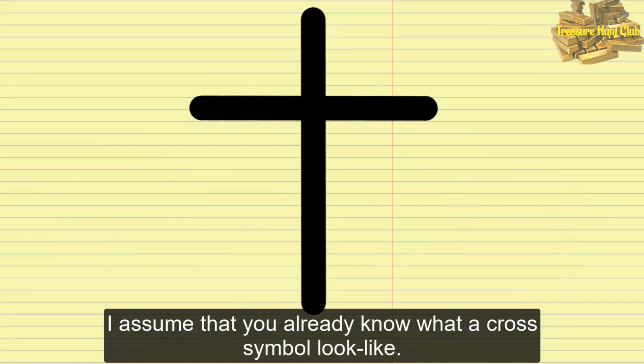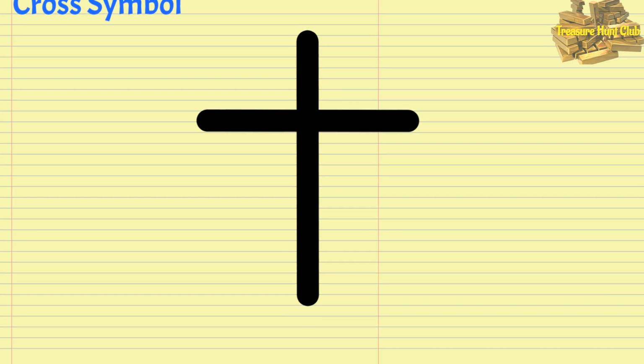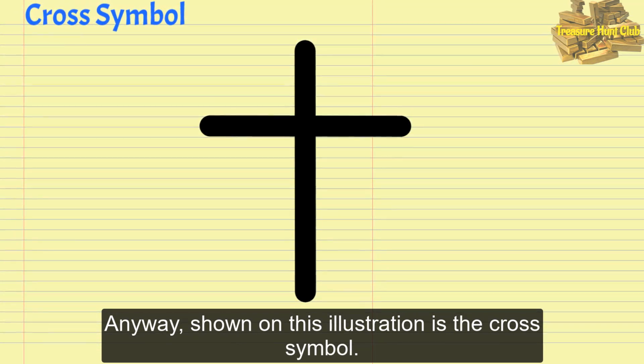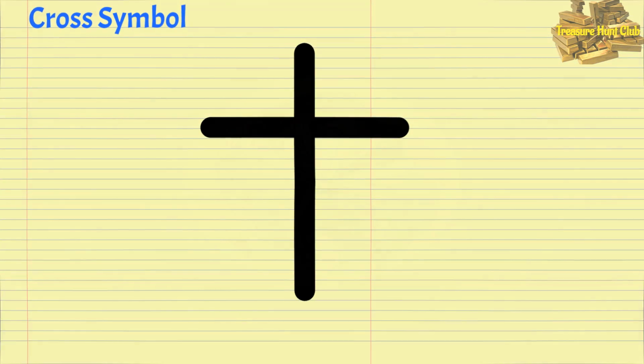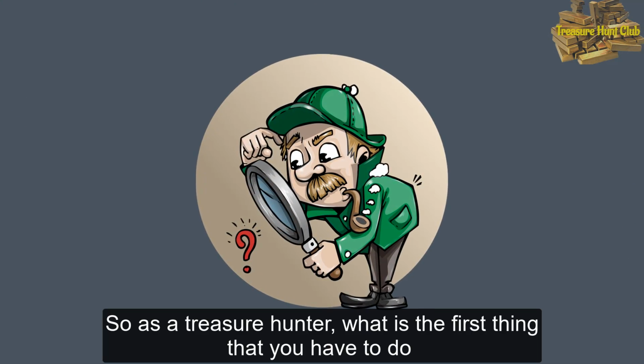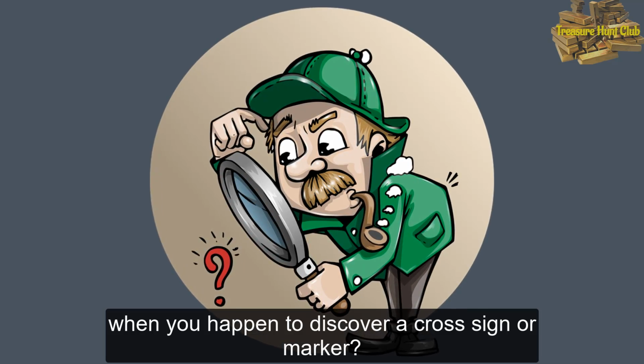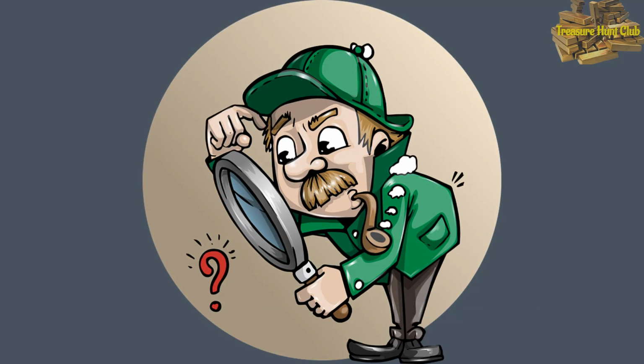I assume that you already know what a cross symbol looks like. Anyway, shown on this illustration is the cross symbol. So as a treasure hunter, what is the first thing that you have to do when you happen to discover a cross sign or marker?